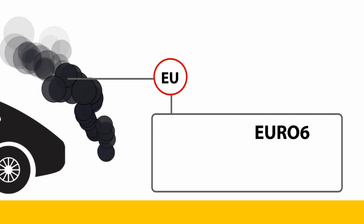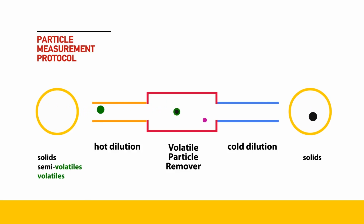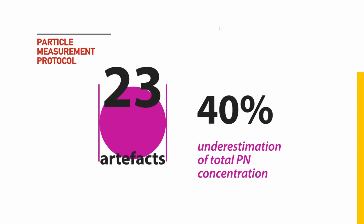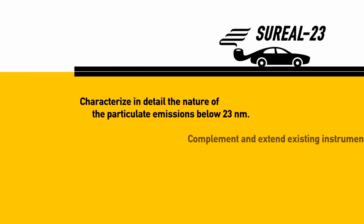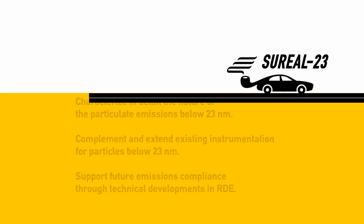Exhaust particle emissions are already regulated on a number basis, but only for particle size above 23 nanometers, employing a standard protocol with 2 dilution stages and removal of volatile particles. However, this protocol is inadequate for the measurement of exhaust nanoparticles below 23 nanometers, a size class which is encompassing an increasing fraction of vehicle emissions due to evolving engine technologies such as GDI. Sub-23 aims to provide solutions in exhaust sampling and measurement instrumentation to overcome this problem.